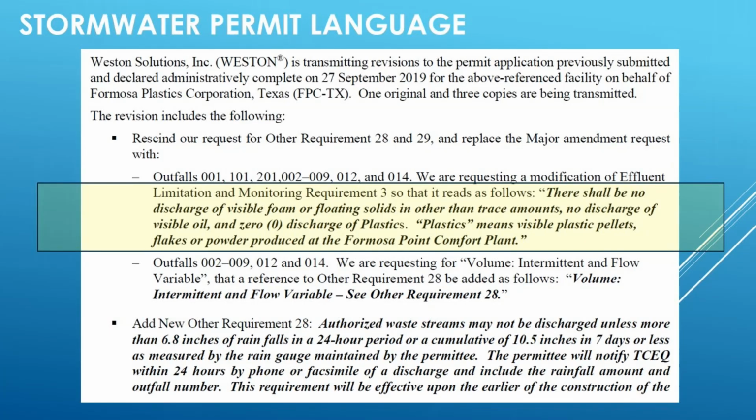So, stormwater permit language: this is pulled out of an application for a facility that Formosa was going to build. They said they were going to do 0 pellet discharge through their stormwater, which is key because currently the requirement is that there would be only a trace amount of suspended solids. That's what their permit says, so it doesn't even say plastic pellets. That's how a lot of these are across the country in multiple different states. I think California is the only state that has a requirement for a 0 pellet discharge. This is what all states need to go to.